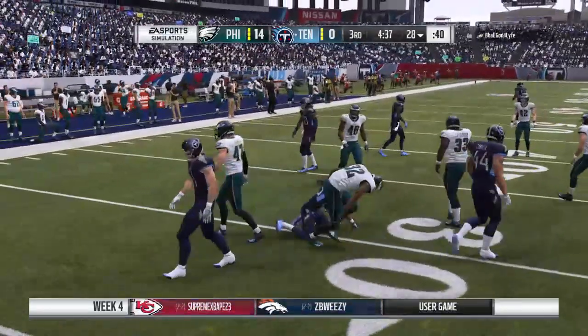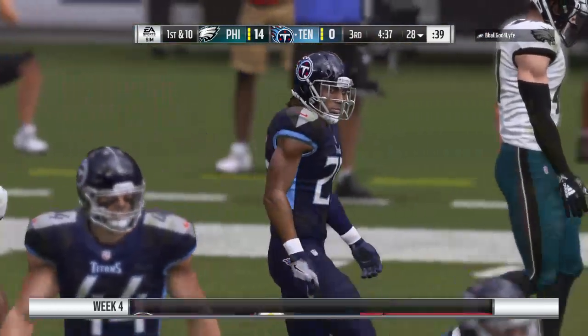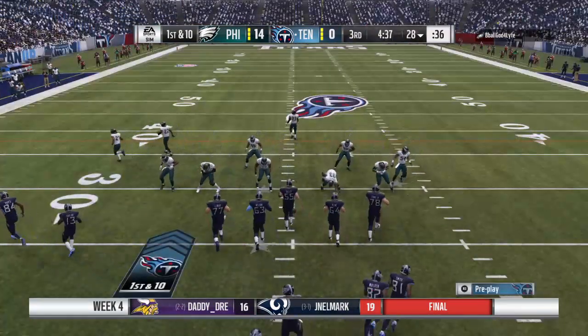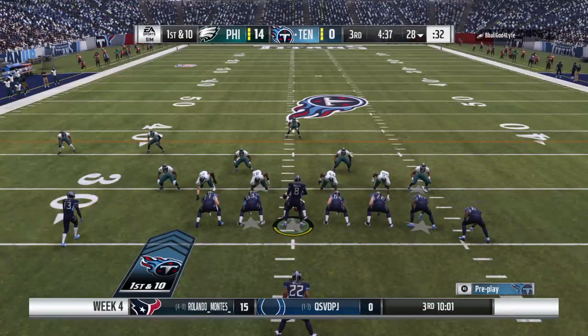Give him 11 yards that time on the return, and it'll be Titan football. And here comes Tennessee as they get set to take the field. They are looking to make a bit of a 180. They are sputtering right now.